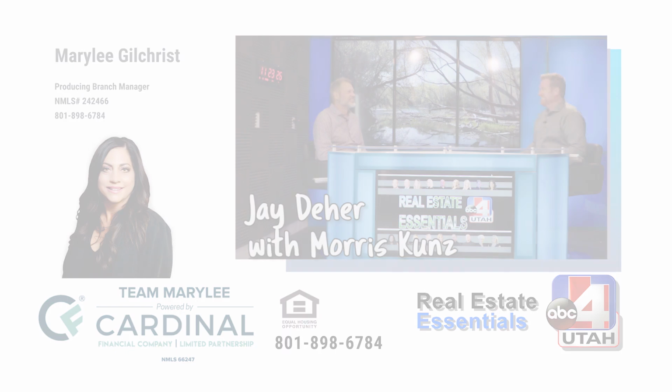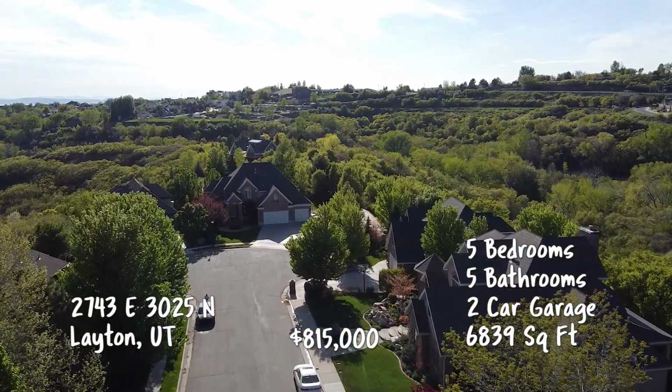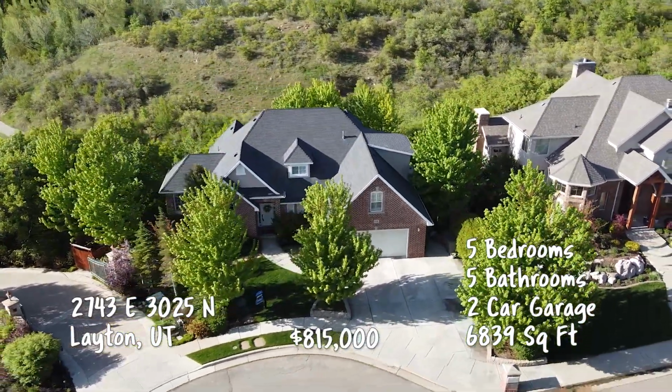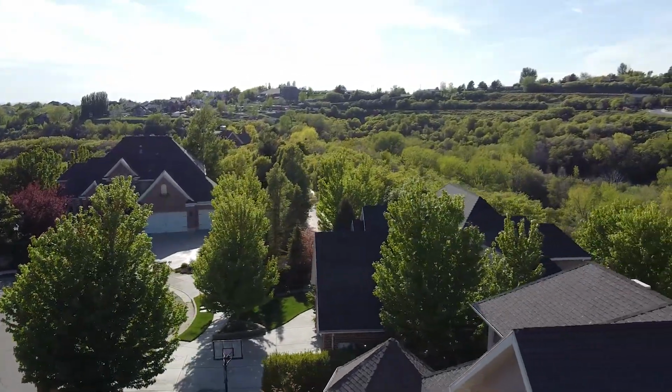So excited. Okay, Morris, so heading down the street, take a look at this beautiful cul-de-sac as you're going down, all these properties, but notice all the trees and everything. And off the back of the property, you're just going to see an absolutely beautiful forest behind the home. Everything about this so far looks absolutely beautiful.